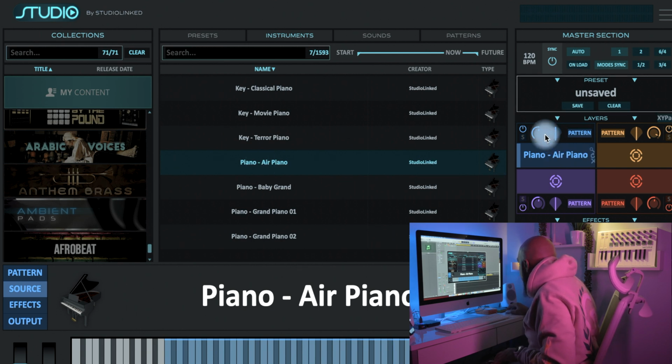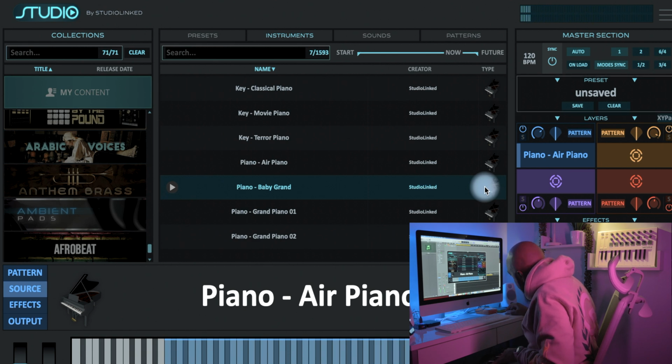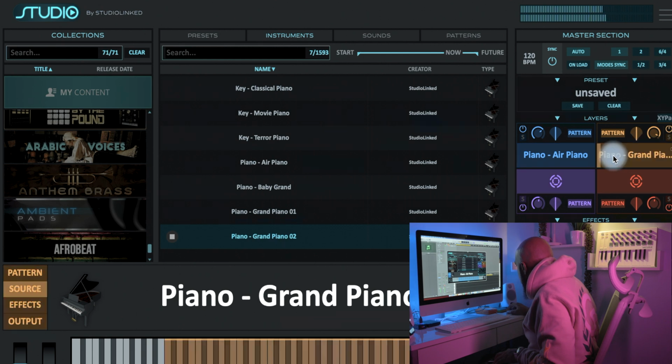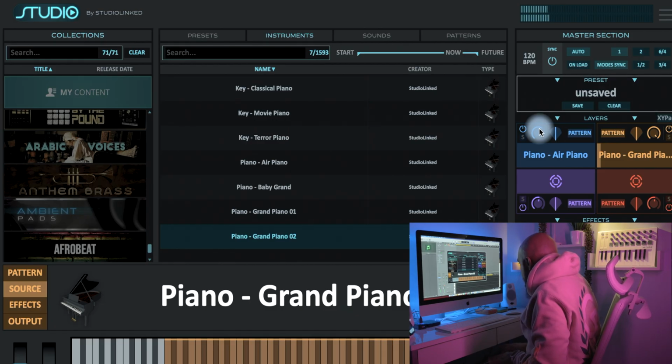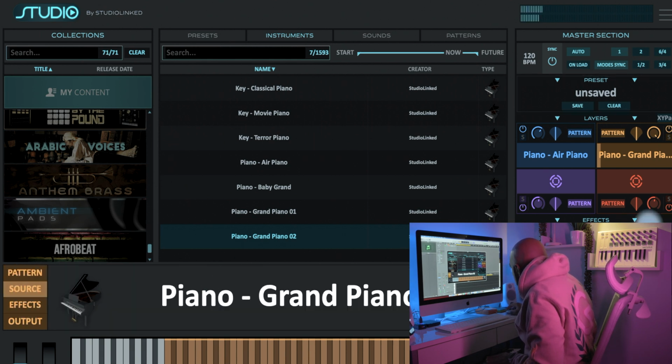All right, and I'm gonna pair that up with another one, because that piano has a bit of a lo-fi quality to it. I want a piano that's a bit brighter underneath it. So we can pair it up with this one. Right? Turn this down and turn that one up a little bit. All right, that's cool. That works for me. Right, so we got two paired up.